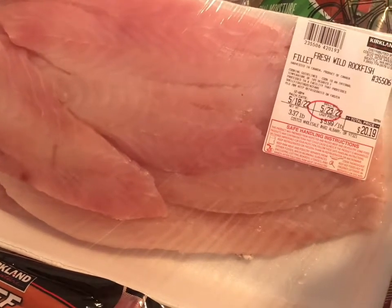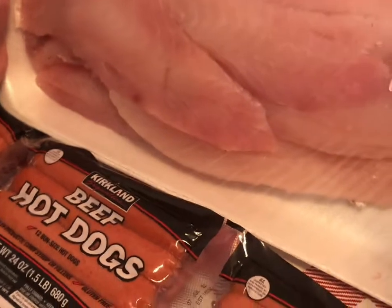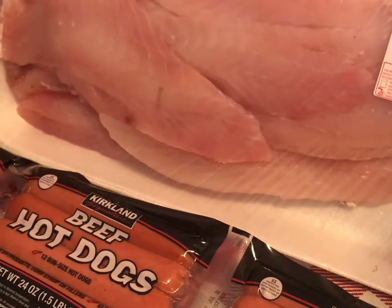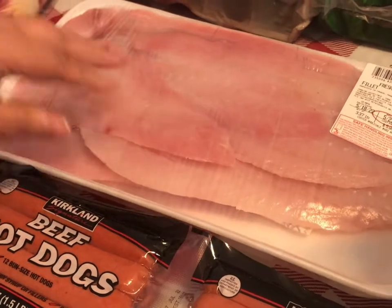Anyway, if you've ever had rockfish, tell me how you cook it. I'm thinking baking it maybe with some lemon and dill, or even pan frying it would be really good. Anyway, I thought I would try that.